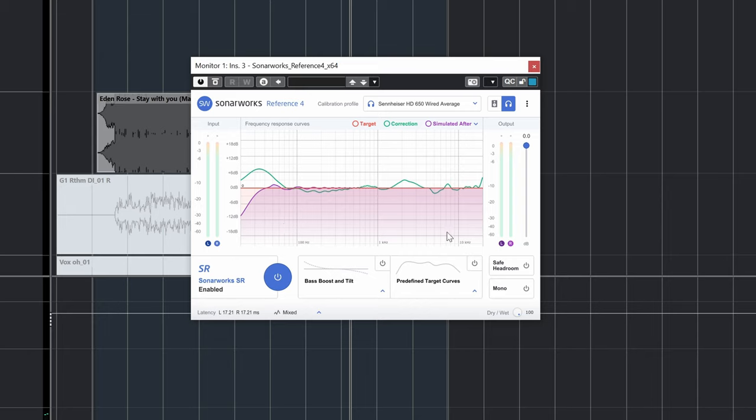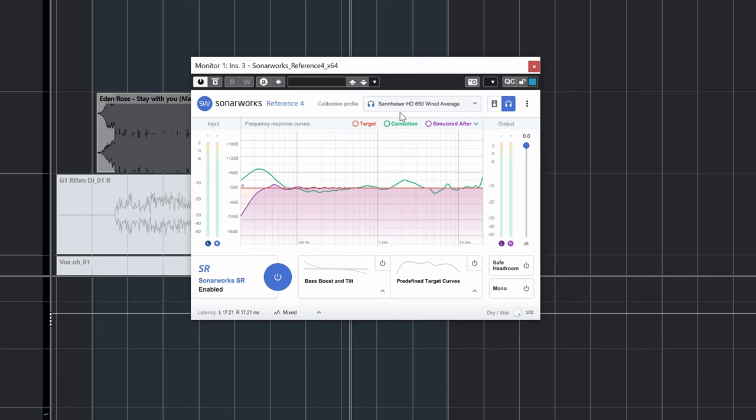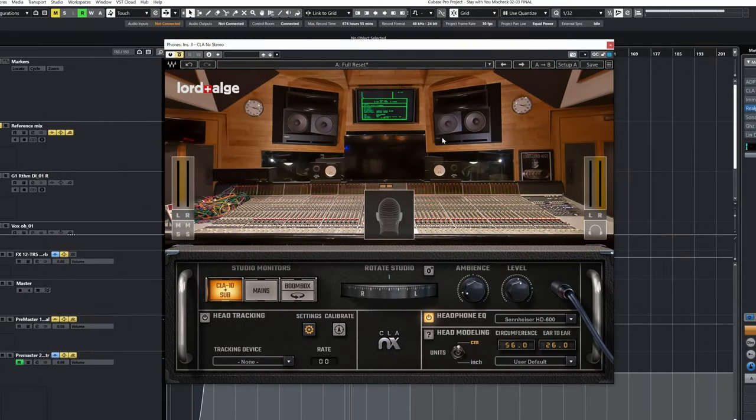Again, that just adds a little bit of sub energy down in these headphones to really help. Here are my SonarWorks settings. Very, very simple. I use the mixed filter type down here and then just the standard correction for HD650 headphones. I do 100% correction on all of that. I don't mess with any of this other stuff. Here's what I use for Waves CLA NX. I have my ambience set to 70%. That's just the sweet spot I found. I'm using the Sennheiser HD600 headphone correction. They don't have the 650, but this is as close as I can get. And coincidentally, it sounded awesome for my masters.